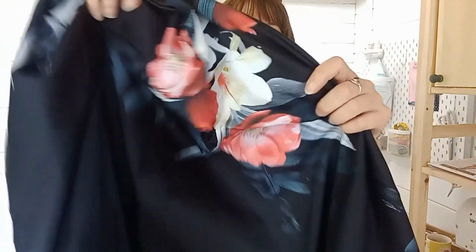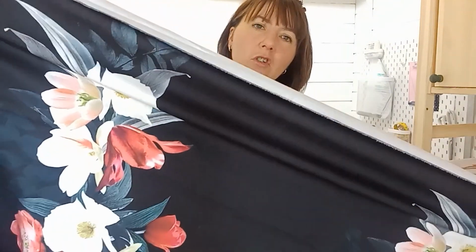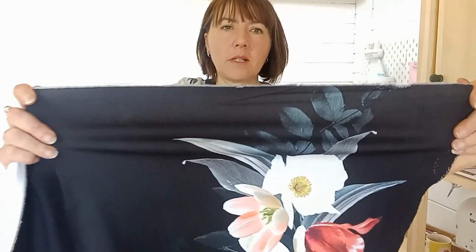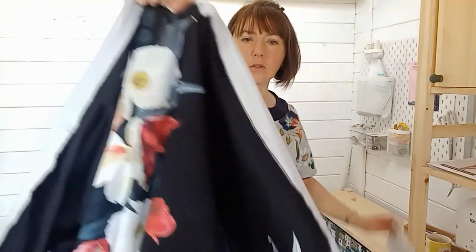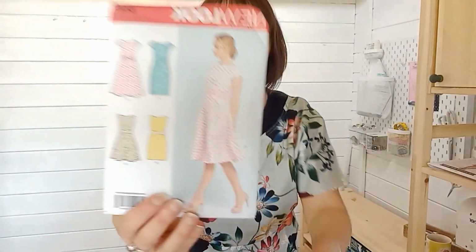It's really firm. You can hear it. It's much firmer than the other fabrics that I've been showing you today. So this would make a really great shift dress. Something with a structure or a wiggle dress, because you've got so much stretch there. 10% stretch in the width would really give you a nice fit. It's by John Caldor. It's 55 inches wide, and I've got two patterns to show you.